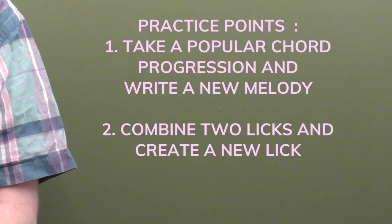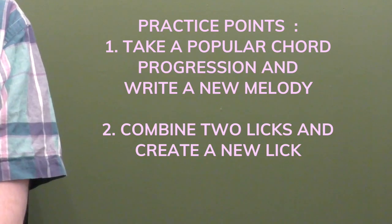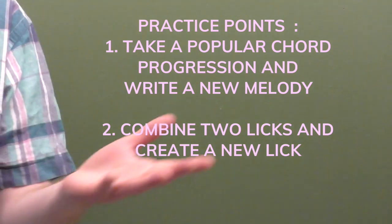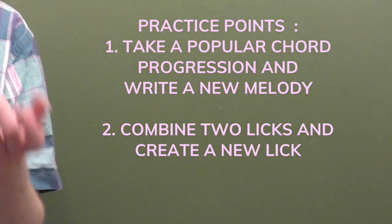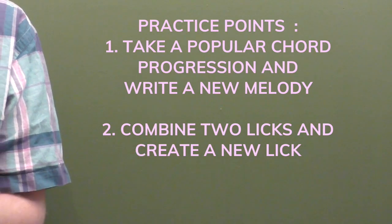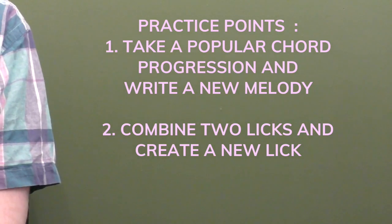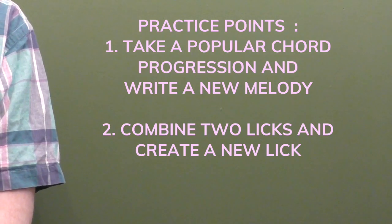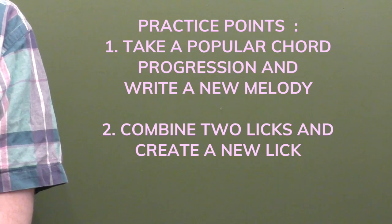And a couple practice points for this lesson is maybe take a popular chord progression that you really love. Let's say you love the song Let It Be by the Beatles. See if you can take that chord progression, now write your own melody to it. Or see if you can create your own chord progression. Put together a couple chords and see if you can create something that catches your ear and maintains your interest. And that's the basis for creating your own music.